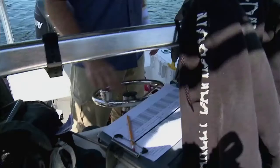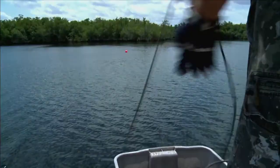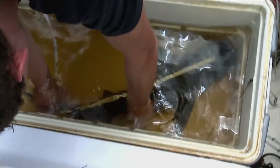We have caught sharks all the way up at the top of the river, about 20 miles from the ocean. So there's sharks everywhere within the estuary. When they're born, they're typically eating only estuarine and freshwater fish and other species, and then as they grow, they're starting to eat more animals from marine food webs.